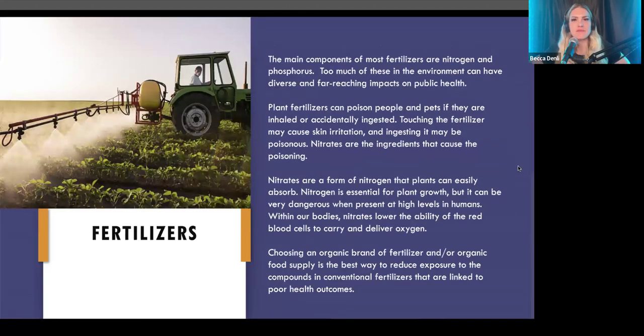All right, fertilizers. The main components of most fertilizers are nitrogen and phosphorus. Too much of these in the environment can have diverse and far-reaching impacts on public health. Plant fertilizers can poison people and pets if they are inhaled or accidentally ingested. Touching the fertilizer may cause skin irritation, and ingesting it may be poisonous.